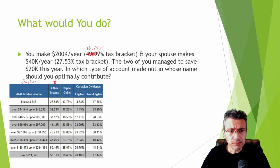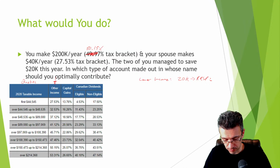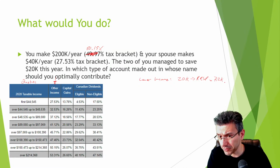So as I was saying, in this case, if the lower income spouse would be contributing the full $20,000, or half to theirs and half to yours, if they put it into their own RRSP, first of all, they would only be allowed to contribute basically 18% of 40,000, right? They could not put in the full 20,000, so they would only be allowed to contribute 7,200, right?